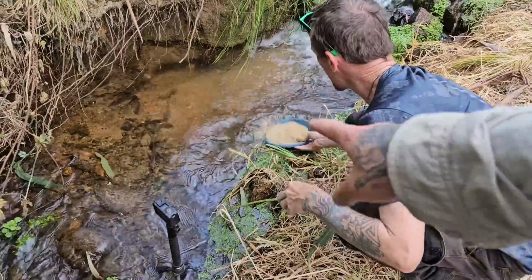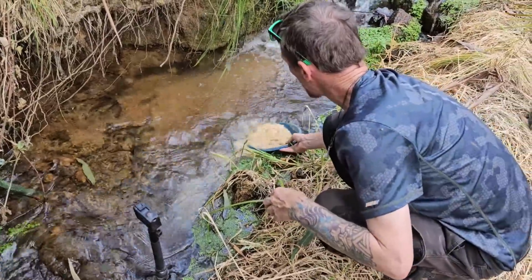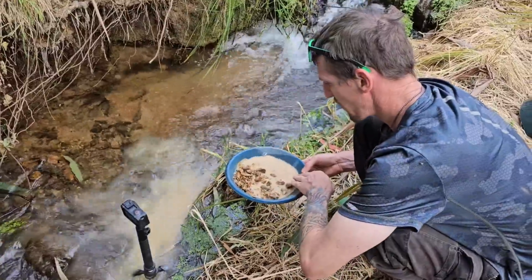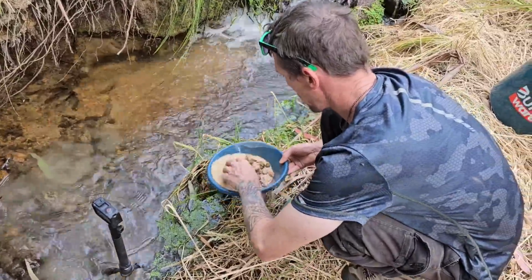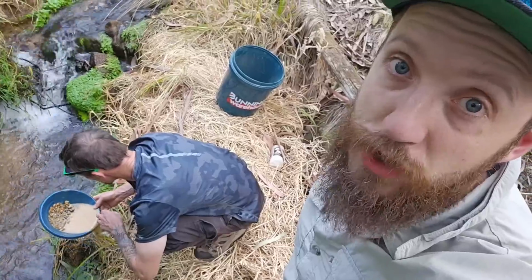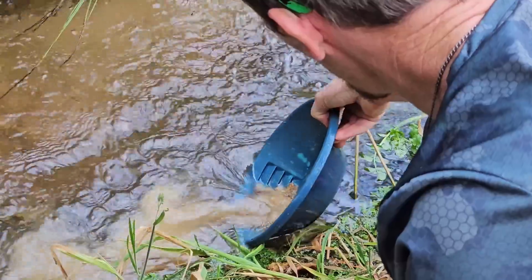This is one of the shortcut methods to figure out if a vein has gold in it and if it's worth getting a bigger sample. You just pan the dirt that comes off with whatever you take out, and usually if there is gold, there'll be little tiny pieces of fine gold mixed in with the rock. Saves a lot of effort on crushing when you don't need to.